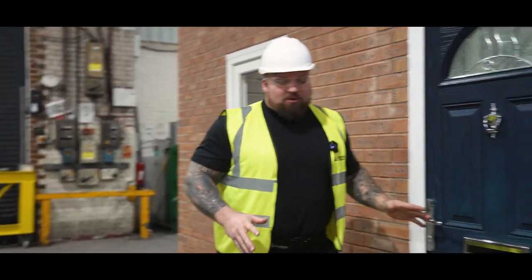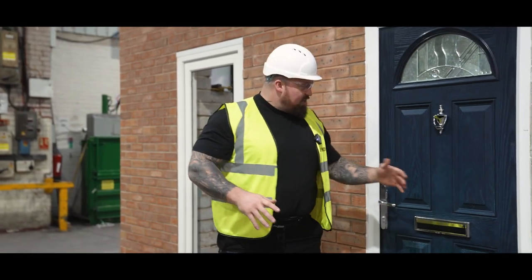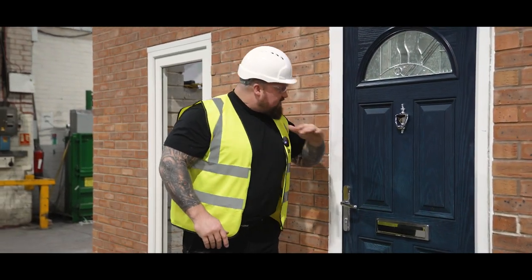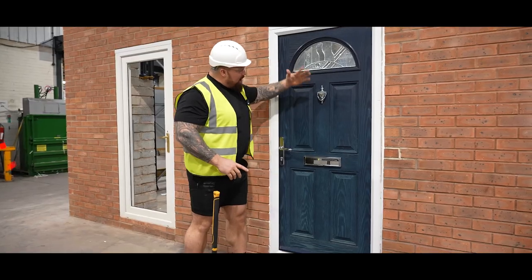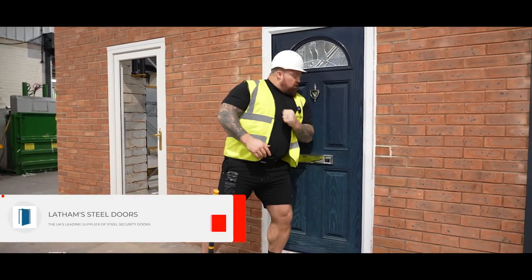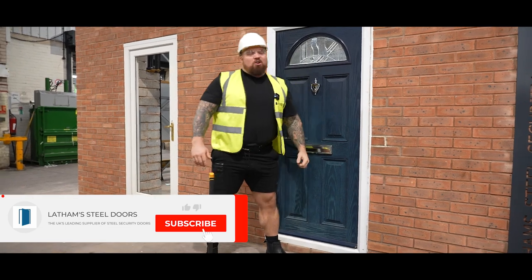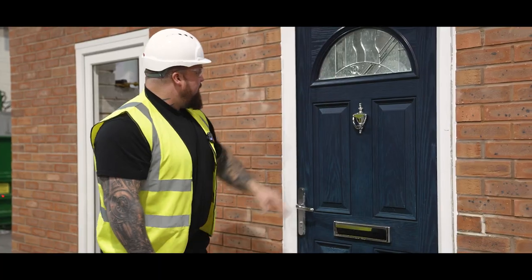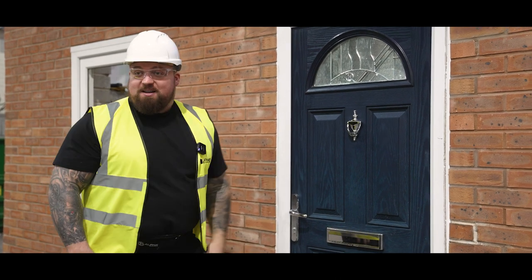Okay, next door. Right, okay, second door. So this is the composite door. So this is a lot stronger material. This is made of wood, UPVC, plastic, bits of metal in there. So this should, I mean, it feels a lot sturdier. This should withstand a lot better, but yeah, let's go for it.